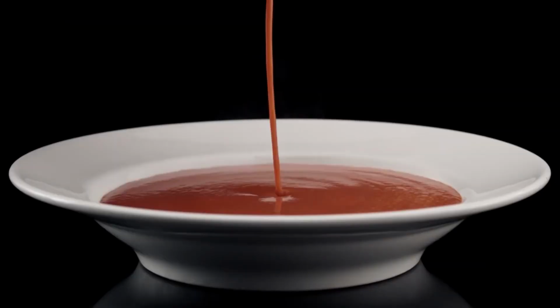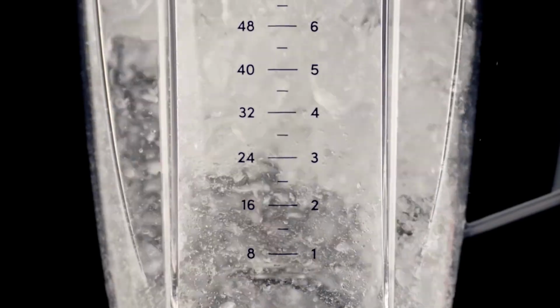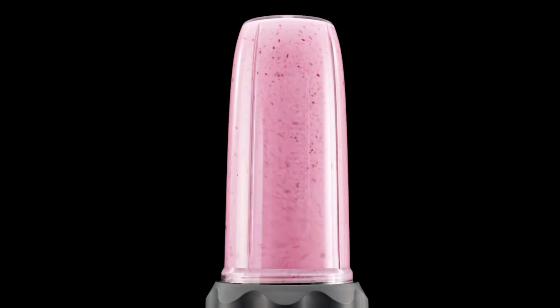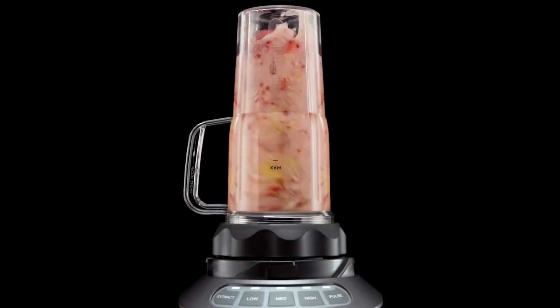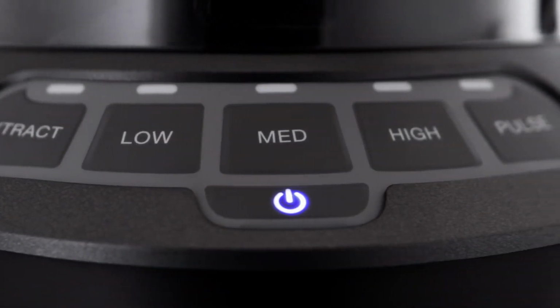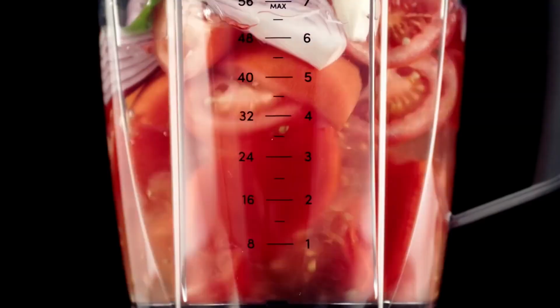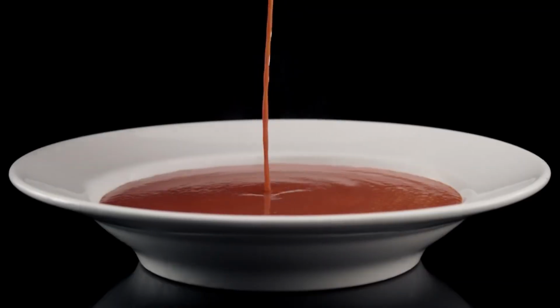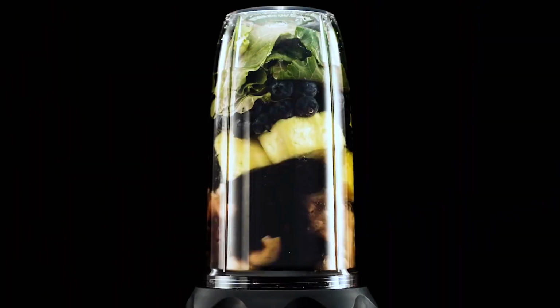blades. Powered by a robust motor and cyclonic action technology, the Blender Combo effortlessly pulverizes fruits, vegetables, and nuts, extracting nutrients with precision. Whether you're whipping up a morning smoothie or preparing ingredients for a hearty soup, the NutriBullet Blender Combo delivers quick and efficient results, making healthy eating a breeze.